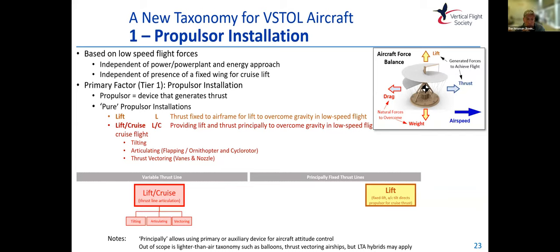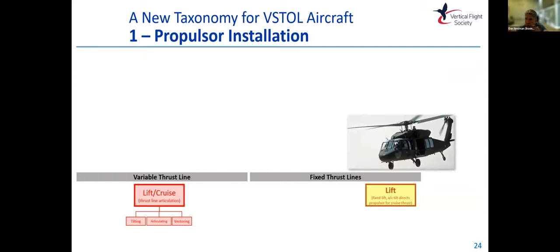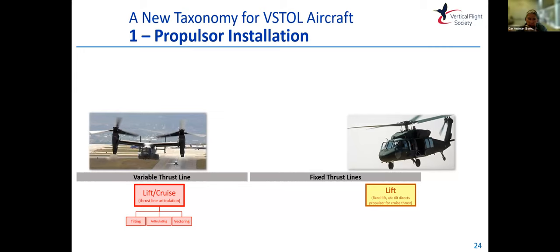I can tilt it, I can articulate it, and that's a little confusing. The ornithopter, that was a messy one. Al, I spent 6 weeks trying to figure out how to fit that in. Or we vector it. We have an axial device and we do something with the exhaust afterwards. So those are the three categories of lift cruise. And you can see here it's presented with lift cruise on the left and lift on the right. And I'll explain the colors in a minute. Just as an example, a lift system, a good example is a Black Hawk helicopter, and a good example of a lift cruise tilting is a tilt rotor. That's the first premise, that I can cleave the world into two. And then I can cleave the lift cruise into three.